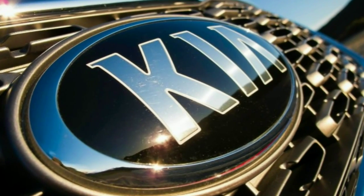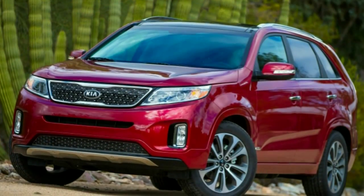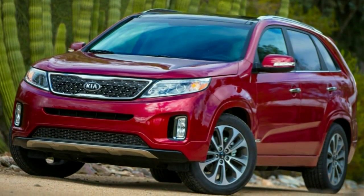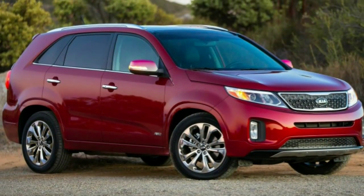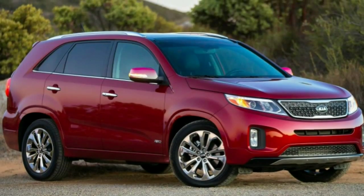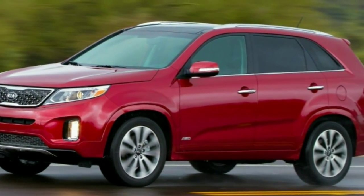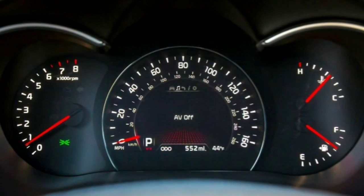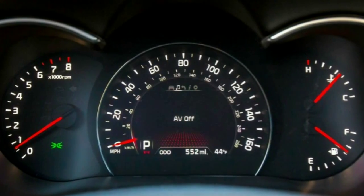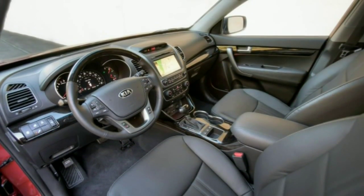The gauge cluster can also feature an optional large LCD that digitally replicates an analog speedometer and provides additional trip computer information. Front passengers will enjoy a commanding view of the road ahead and seats that are comfortable and supportive. Adult passengers will likely find plenty of headroom and legroom in the second row as well. But the optional third row seats are suitable for children only. Accessing the third row is also a bit tricky.